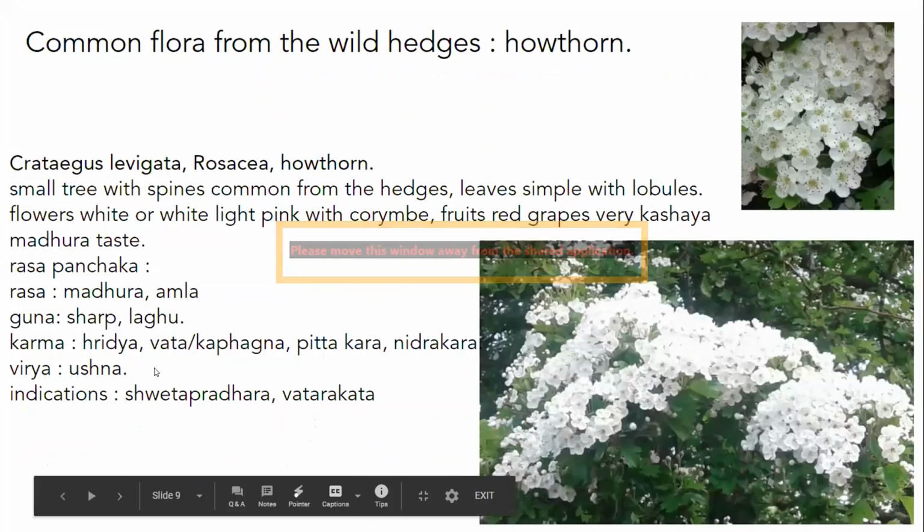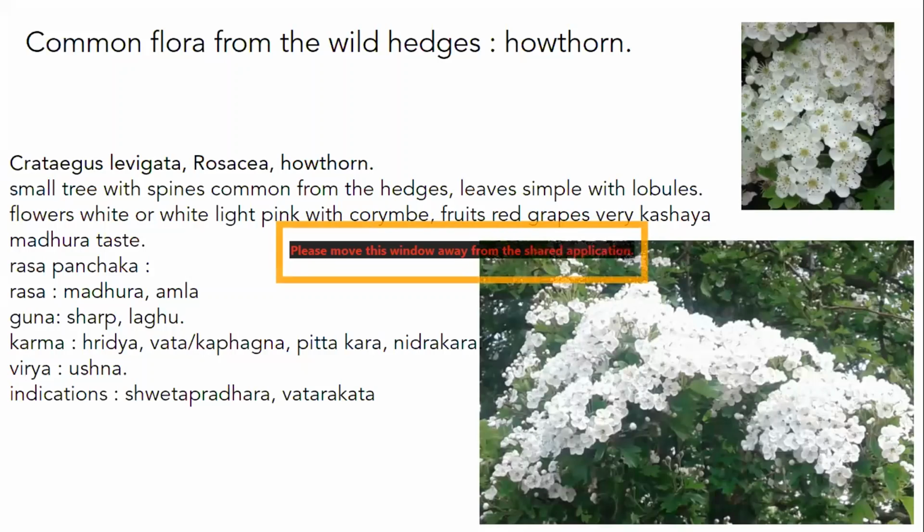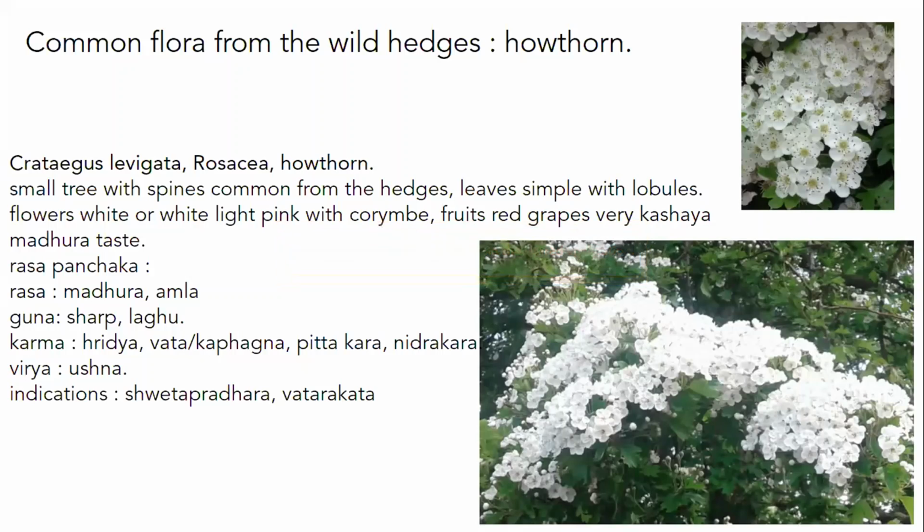This is a common small tree, I would say, from the wild edges. I was talking about the wild edges in between the meadows just before. So this is one of the tree you can find. It's called hawthorn in English. Not sure everyone will know this. So it's a Crataegus laevigata. It's from the Rosaceae family as well. So it's very common here. Every now and then you can find it. You just go outside, it is there.